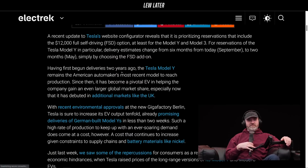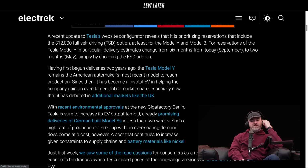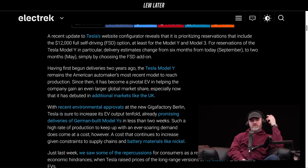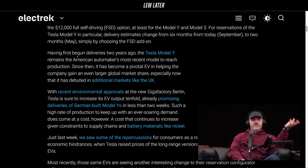A recent update to Tesla's website configurator reveals it is prioritizing reservations that include the $12,000 full self-driving option, at least for the Model Y and Model 3. For reservations of the Model Y in particular, delivery estimates change from 6 months from today to 2 months simply by choosing the FSD add-on option. Well, you're going to be real lucky to get a Tesla in 2 months. I'm just going to tell you that right now. Don't get too carried away because I had a lot of delays with mine. I just assume it's a possibility for anyone.